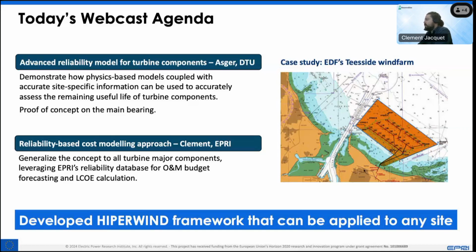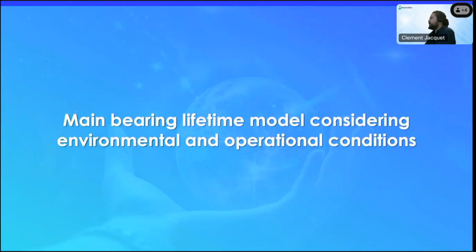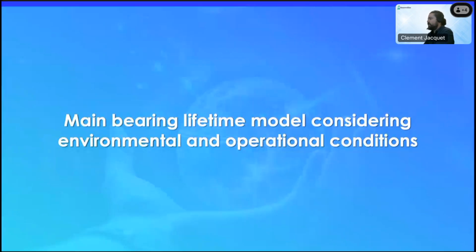So we're going to present that on one case study, which is the Teesside wind farm operated by EDF in the UK. But I want you to take that more as a showcase, a proof of concept of what we are doing, and keep in mind that everything we develop in Hiperwind should be applicable to any wind farm. And should you have any interest in seeing those methods applied, you can always contact us. Okay, so I'm going to stop talking and hand it over to you, Asger, for your presentation.